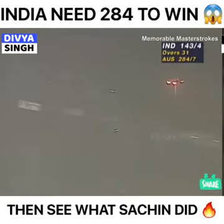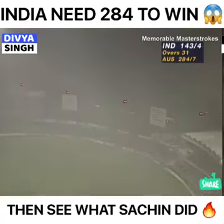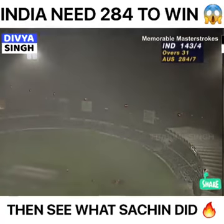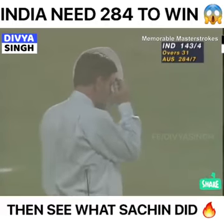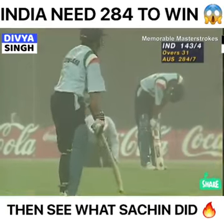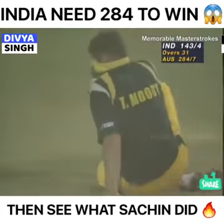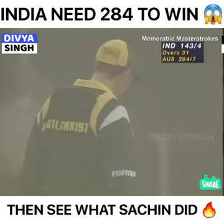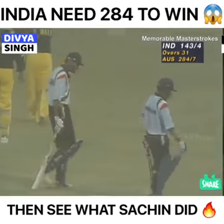Well, this is interesting. We've had rain stopping play, we've had bad light stopping play. It's been a long time since a sandstorm has stopped play. Well, it does make it almost impossible to play on. It gets in the batsman's eyes, the bowlers', the fielders' and the umpire's eyes. I think they've almost got to go off the ground for a while and just give it a break. I hope the storm goes away. 31 overs gone, India 143 for 4.